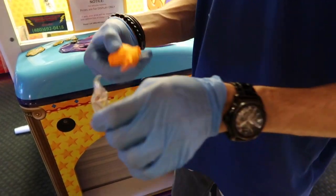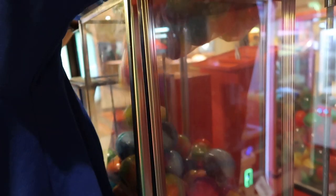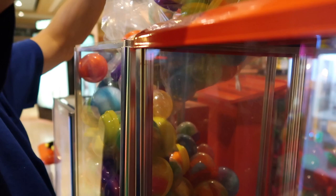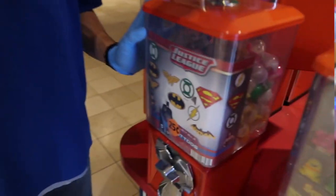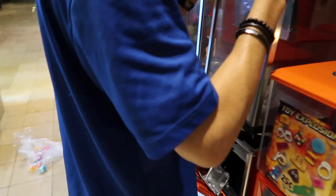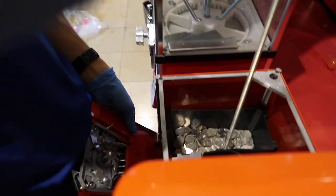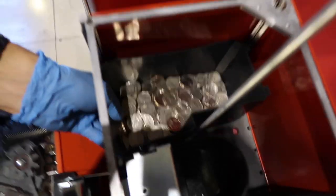Check out this new prize that I got. Ooh, I like this. I didn't sell too much. All right, let's see how much these made. Oh, yeah. Oh, nice. These little unicorns made some big money.